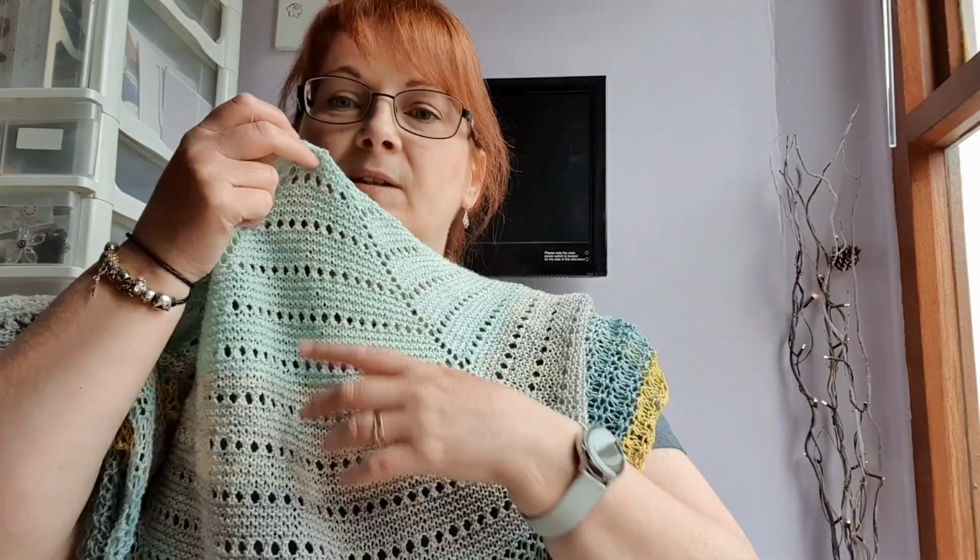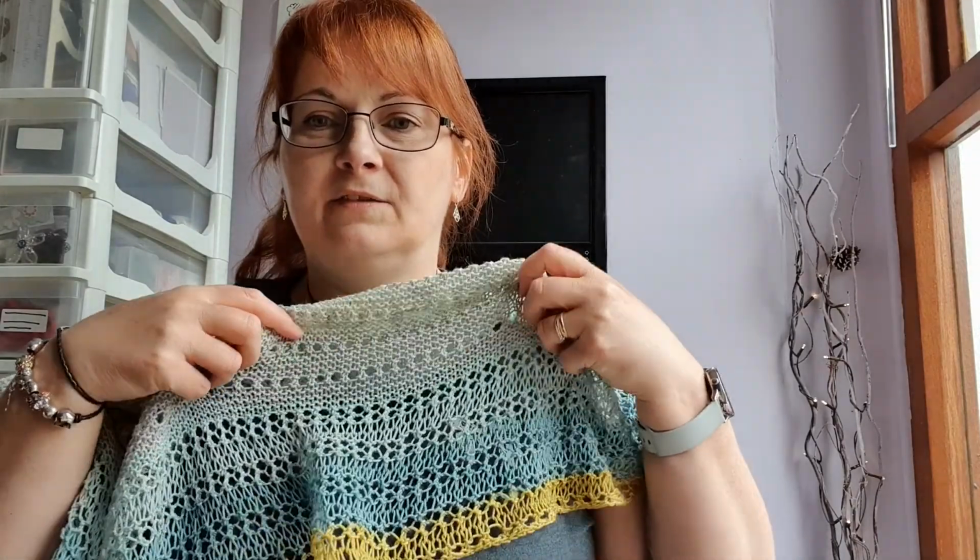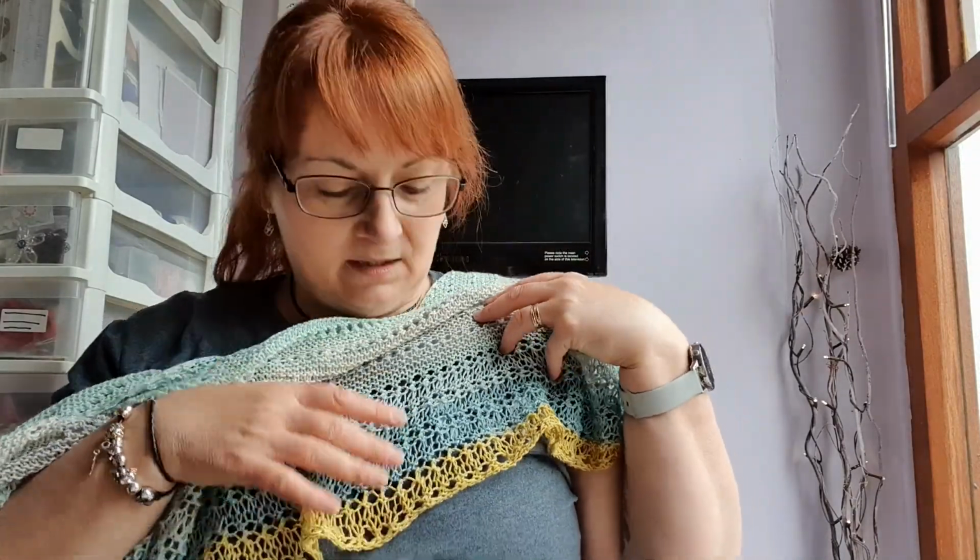I had too much yarn for the smallest size and not quite enough yarn for the largest size, so I fiddled. So I did 9 repeats of the garter, and then I did 4 repeats of the lace, and then after the lace you should do 4 more rows, but I just did 2, and then I cast off. So yeah, I'm really quite pleased with it now.